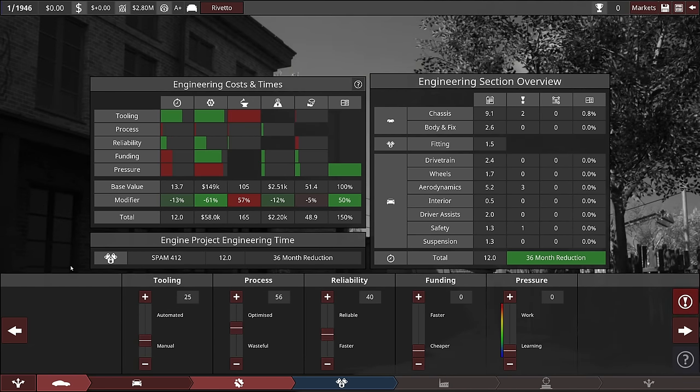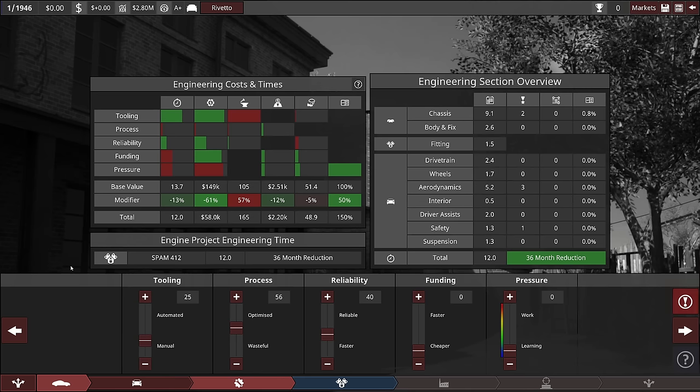Because we have some tooling available in our farm, we can think about making the production a bit efficient, and we have space and stuff like that, so that it's not a big problem. I think with these settings we should be fine.